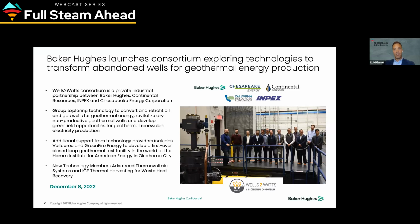So with this technology and the involvement of the oil and gas industry, one of the key technologies that we're first exploring is the use of advanced closed loop geothermal systems. And we're working with our partners, not just with our executive partners, Chesapeake Energy, Continental Resources, California Resources Corporation and Impacts, but also technology supporters who are part of this consortium, which include Vallourec, Greenfire Energy, and then we also have waste heat technology providers, Advanced Thermovoltaic Systems, and Nice Thermal Harvesting.